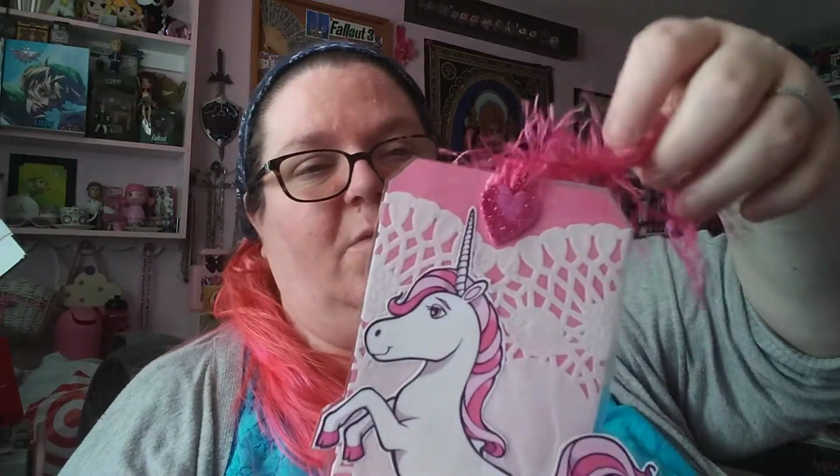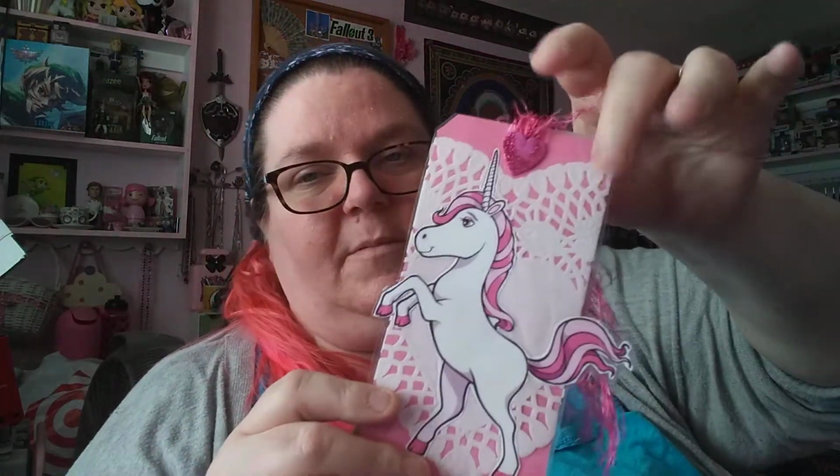Okay, so I didn't show you, but let me see if I can back this up a little bit. Here's the ribbon that tied it shut. Pink is my favorite color, which I'm sure everybody on earth knows because I say it all the time. Oh my gosh. This is really cool. Like really cool. I'm trying not to go crazy, but it's going to happen. Sorry.